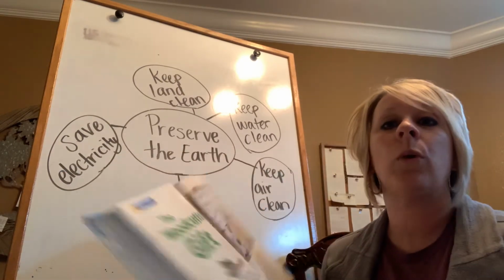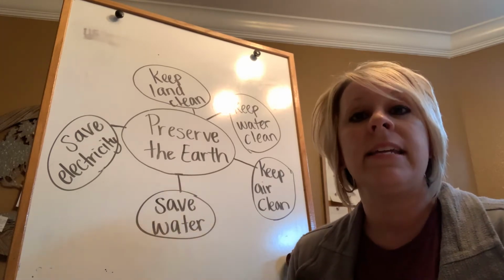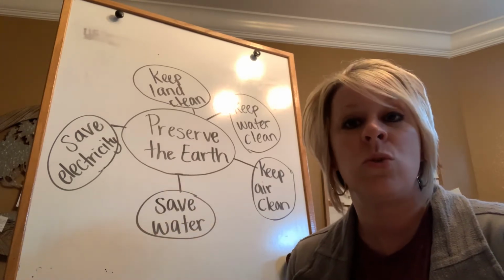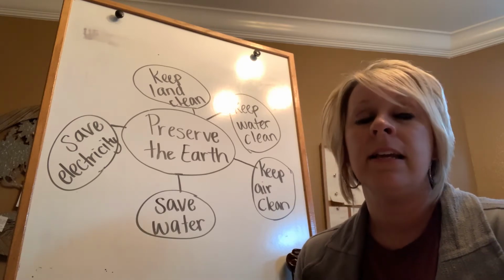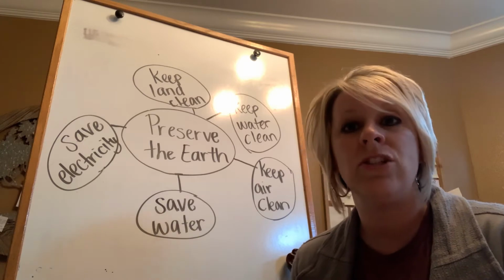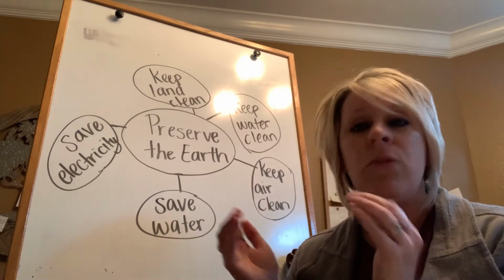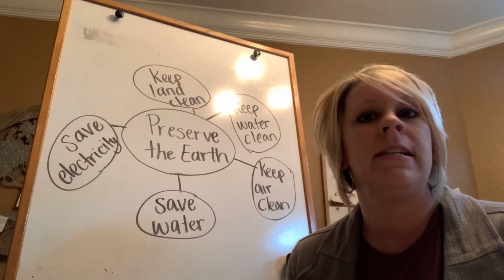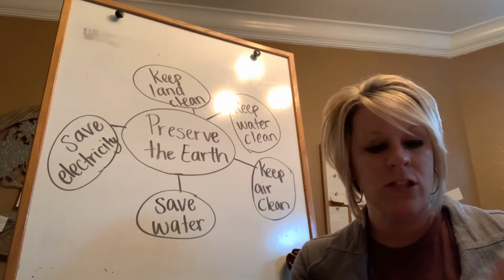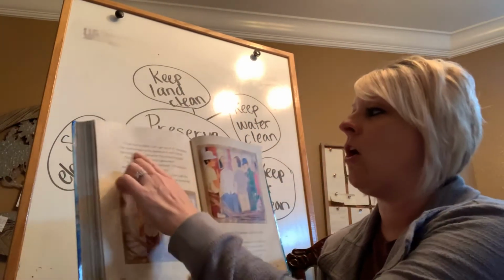In the last story we read, we talked about dialogue. We said that dialogue is conversation within a story. And you can notice that conversation because it is set off by quotation marks at the beginning of the words and at the end of the words. It is a person's exact words that they say in a story. So our story this week also contains dialogue.